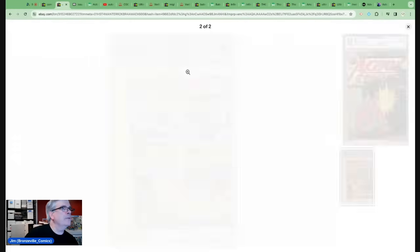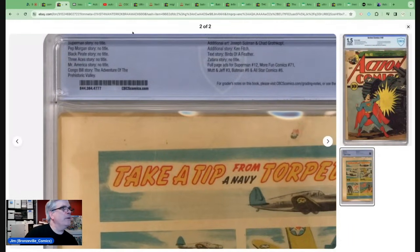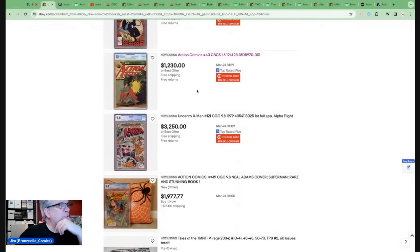Now, my comic shop does give quite a... Superman, Pep Morgan, Black Pirate, Three Aces, Mr. America, Congo Bill. Pieces missing from first 12 pages. Slightly affects story, incomplete. First appearance of Star-Spangled Kid and Stripesy in three-page preview. Now, this is one of the books that's on my want list because I want the first appearances of all the members of the Seven Soldiers. But it's almost like a cameo.